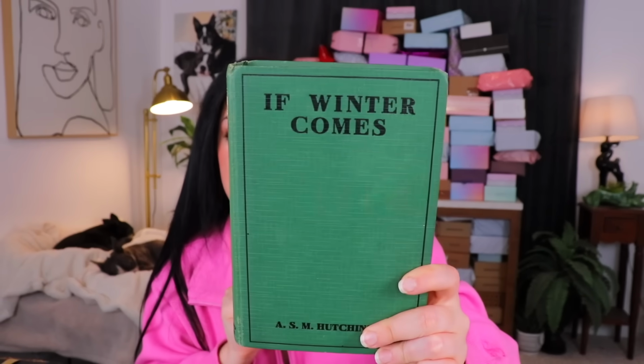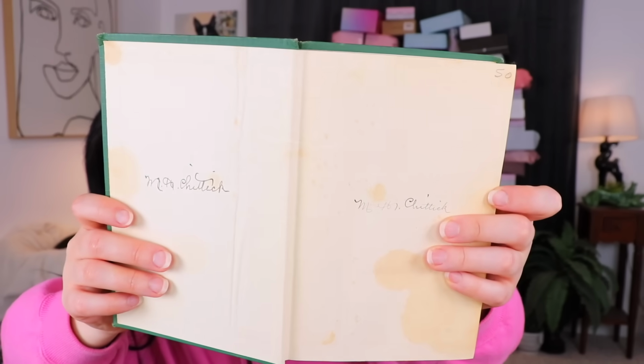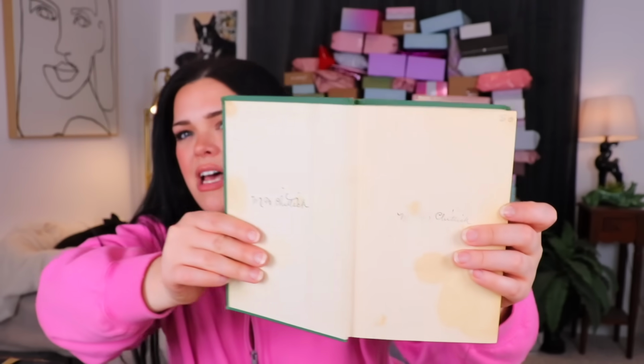Back to this little book here. I'm really loving this green color. This is If Winter Comes by A.S.M. Hutchinson. Oh, and it's written in. I love it when they're written in. Look at that old penmanship. I bet that was written with some type of goose feather. I love that. This is actually really cute.